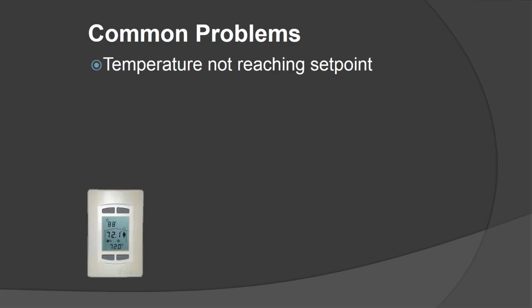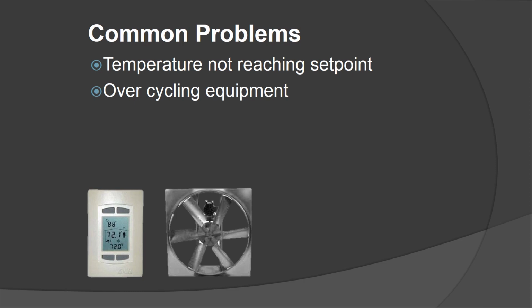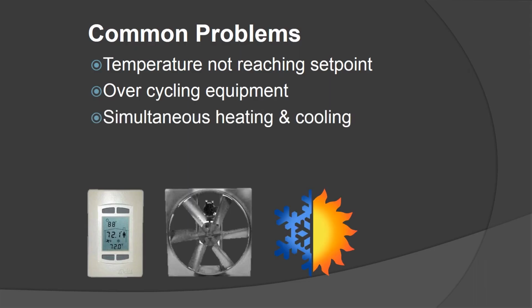So some of the problems analytics can find include temperature not reaching set point, kind of like how we'll walk up to a thermostat and it'll never get warm in the room. And I think we can all agree that's happened to us at one point or another. Then we have overcycling equipment, which involves fans, pumps, or dampers opening and closing or turning on and off contrary to how they should. Then we have simultaneous heating and cooling, which involves heating the room here and cooling it over here. Doesn't really make sense.